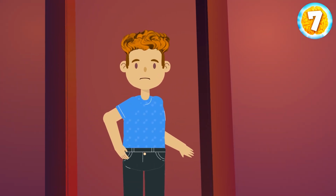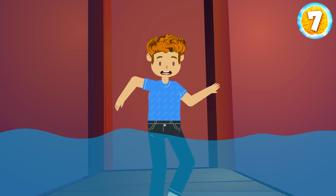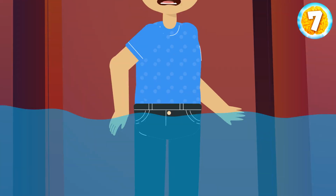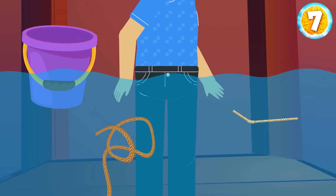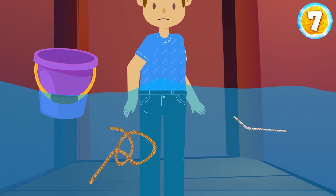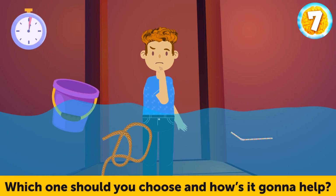You know that help is on the way, but they won't be here for at least 5 minutes. You're pretty sure the entire room will be flooded in 2. You definitely can't hold your breath for that long. You look around and find 3 objects: a straw, some rope, and a bucket. Only one of them can actually save you in this situation. Which one should you choose, and how's it going to help?